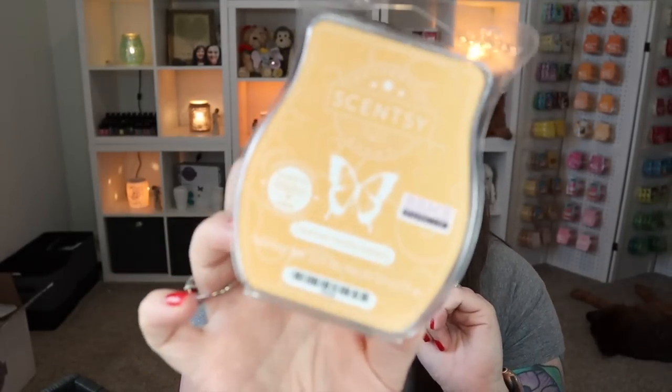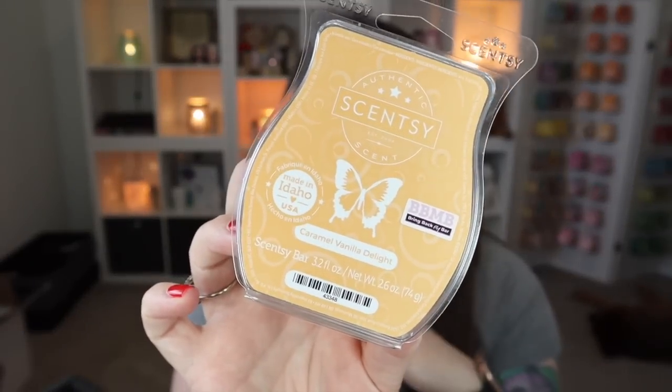And then also I had going in alternating warmers at the same time, Caramel Vanilla Delight. So absolutely love this. This is just a good, solid vanilla based scent. It gets me every time. It's so good. This is just a rich, creamy vanilla ice cream with a caramel drizzle over top. It is so good. Love it.